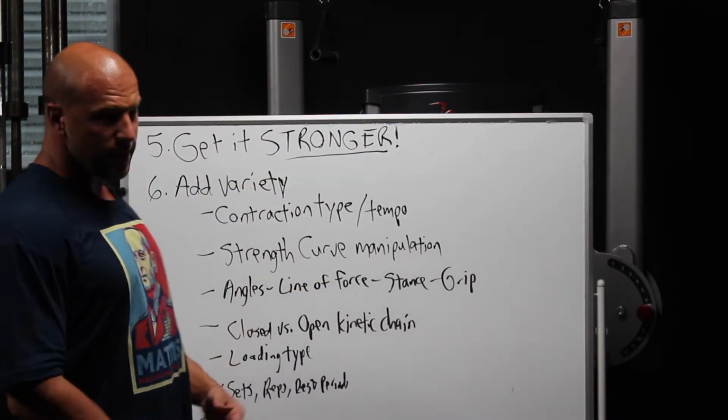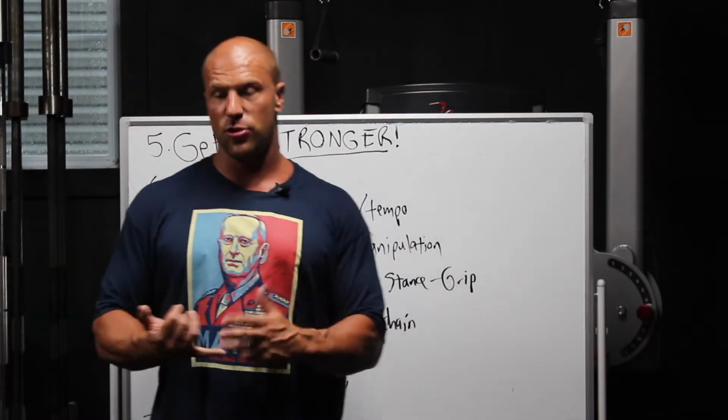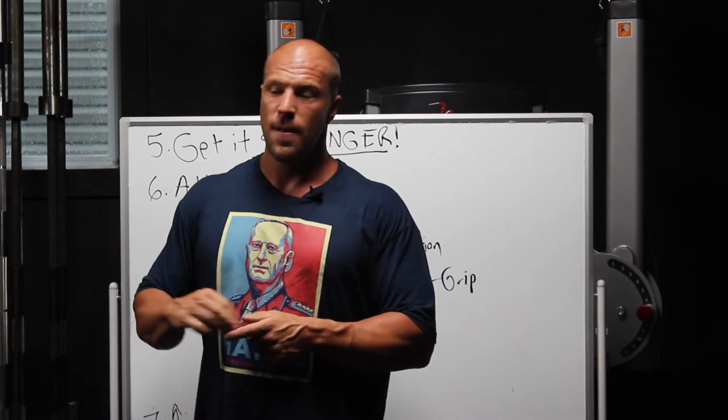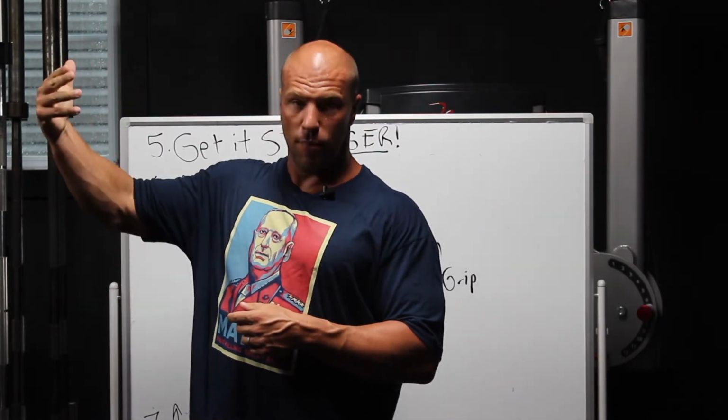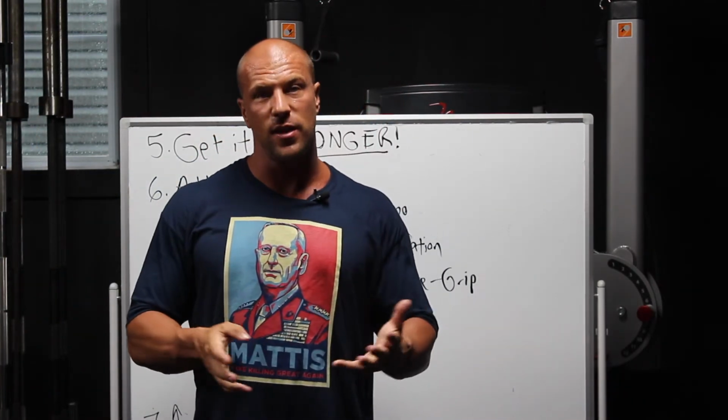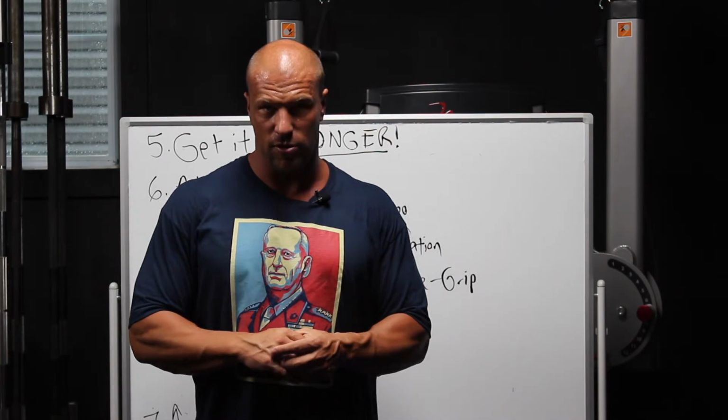Loading type, here we have straight weight. So just a barbell, just weight. You have bands you can add on the bar. Bands I've talked about in other videos. If you tie bands on the bar and tie them down to the ground, it will accelerate the barbell at a faster acceleration than gravity, which puts a greater stimulus on the muscle tissue.